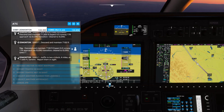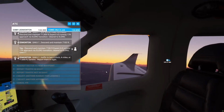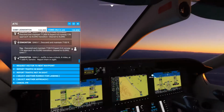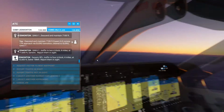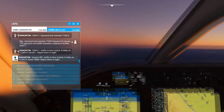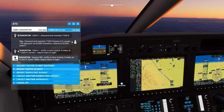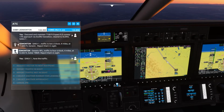Soccer 1 traffic is 2 o'clock 4 miles at 11,800 feet generic. Report them in sight. 11,000, 4 o'clock. Generic. Yeah, there they are. Foxtrot Lehman traffic is 4 o'clock 4 miles at 13,500 feet on TBM 9. Report them in sight. Yeah, we'll say traffic in sight. Soccer 1 have the traffic.